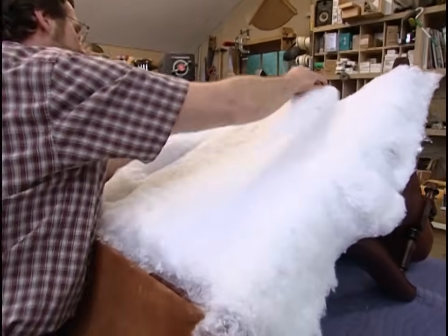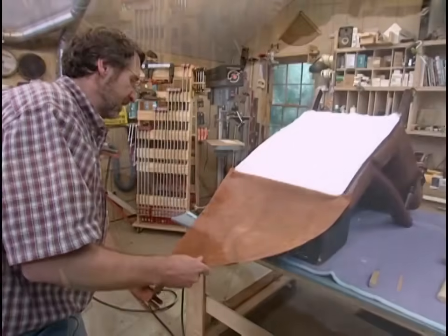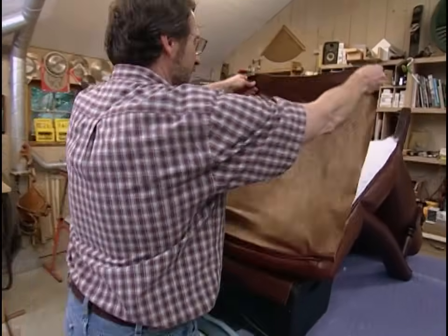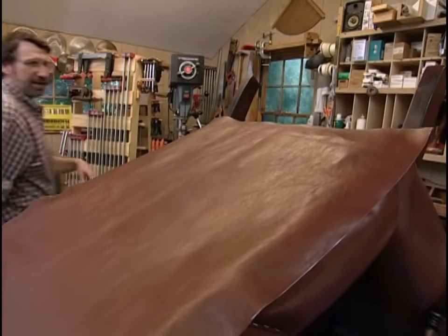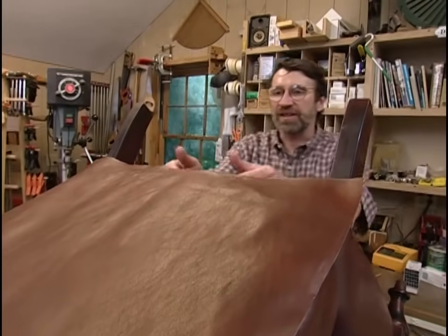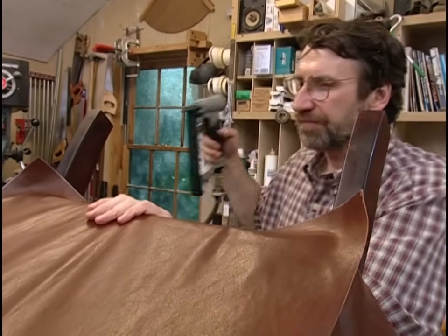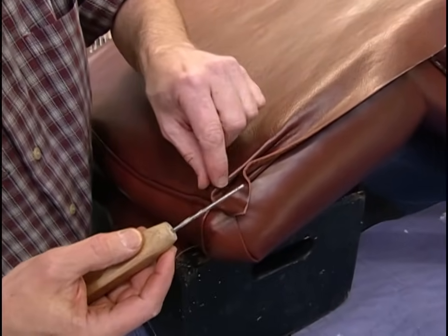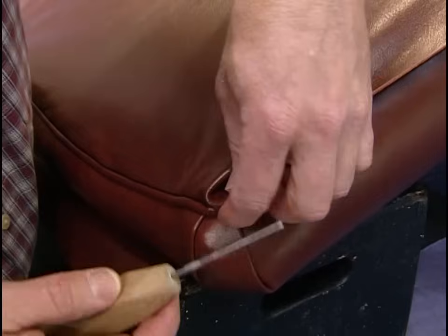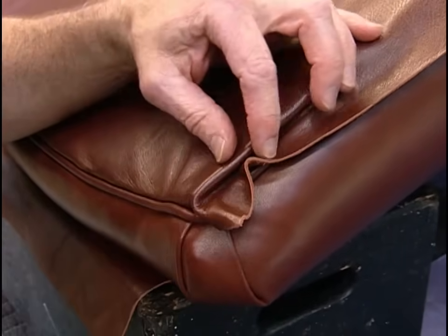Now some more batting, and that just gets laid in and trimmed up. Now I can bring it up and base tack it up at this end. Now I tuck it in with this ice pick that has had the tip ground off, and I want to clip off the excess material.